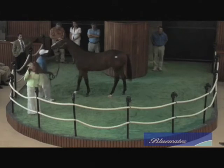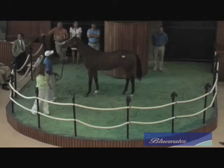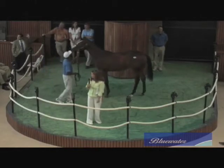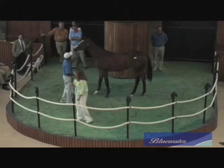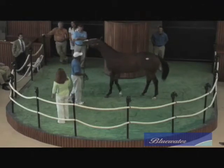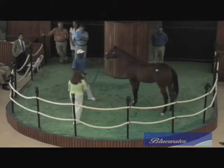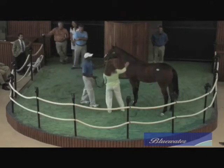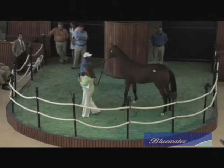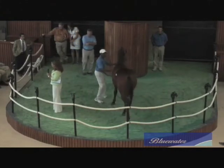Look at him. What is he looking at up there? So anyway, does anybody have any questions about this animal? Yes? How many hands high? Well, the top of my head is about 16.2 right now with these feet on. So I'd say he's about 15.2 right now, which is plenty big.